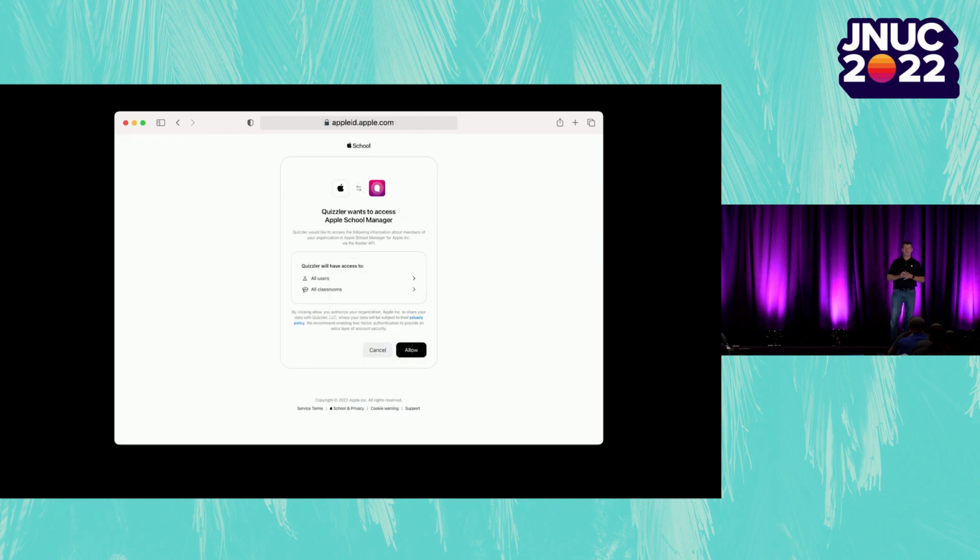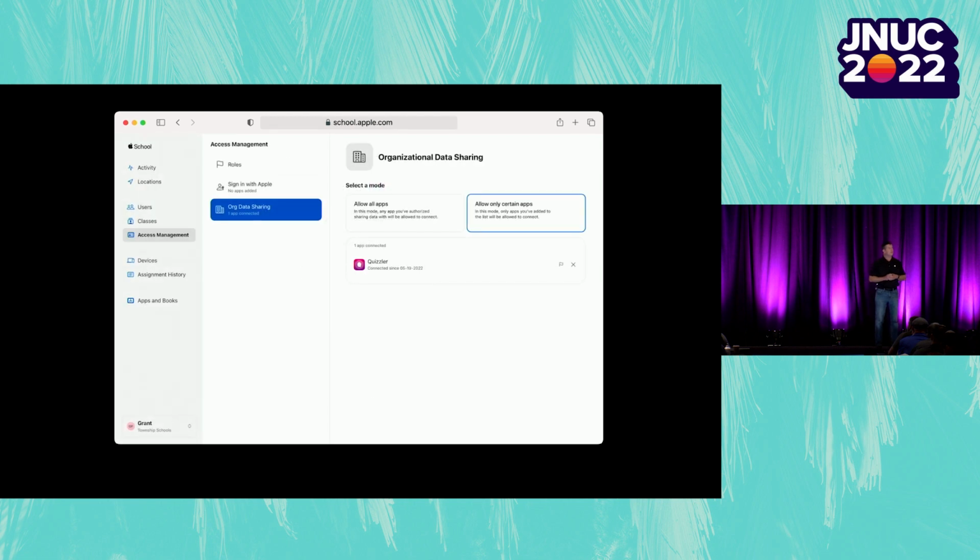Specifically for schools, though, sign-in with Apple also uses the Roster API, which allows third-party education apps to sync user and class data from Apple School Manager. So this saves admins the manual task of creating student and class records within a third-party app or service. The Roster API allows third-party apps to fully automate this process by retrieving users and class information automatically. This is known as organizational data sharing within Apple School Manager. So just like sign-in with Apple, IT teams can choose which apps have access to the Roster API.